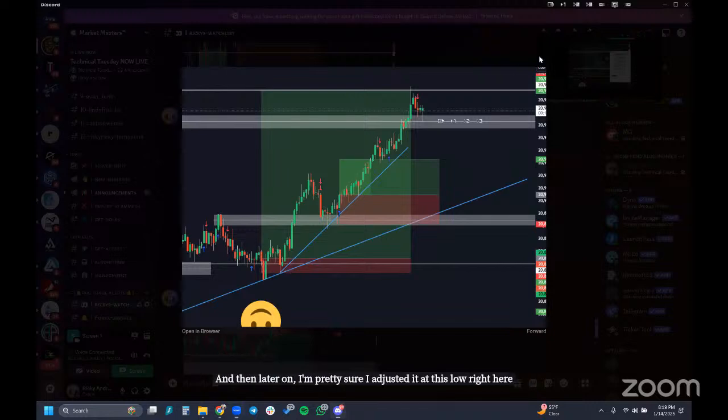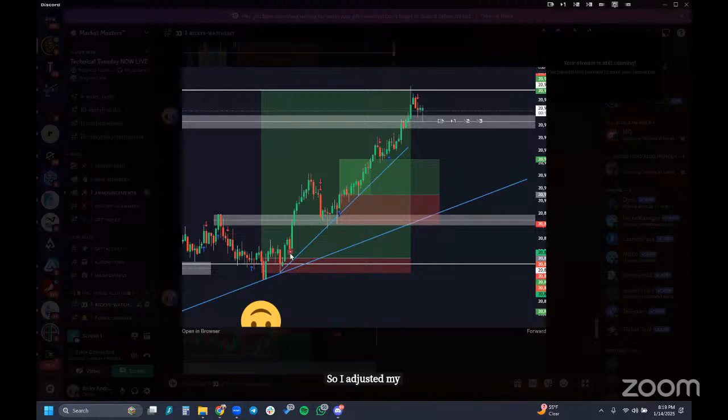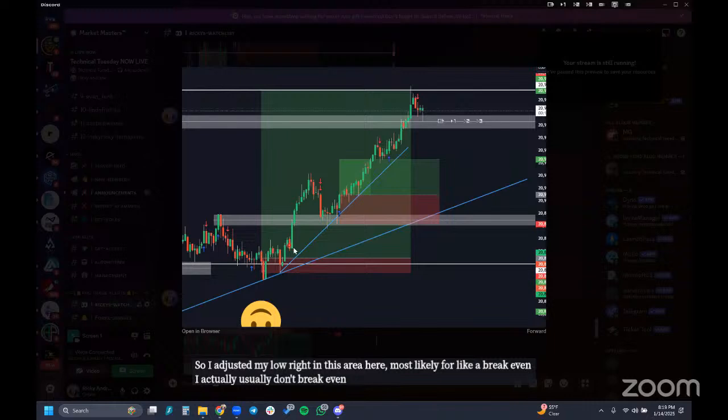Let me put my annotation tool so you guys can see. So I adjusted my stop right in this area here, most likely for a break even. I actually usually don't break even. I adjust my stops to profit at least a little bit.